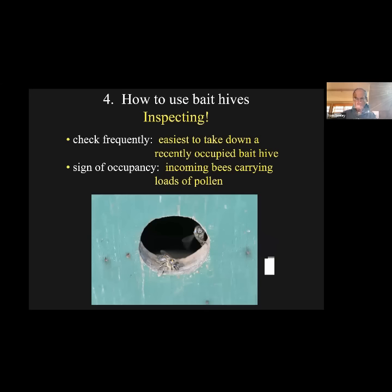Okay, part four. What we've looked at so far is how to make a bait hive and where to put it. What about inspecting the bait hives? Well, my advice in this regard is to check it frequently, because it's a lot easier to take down a recently occupied bait hive than one that bees have been occupying for a few weeks and they might have it already stuffed with honey, or at least heavily loaded with honey. And I say that because I have done that. And as I say, it's dangerous. I've fallen off a ladder. It's not recommended.